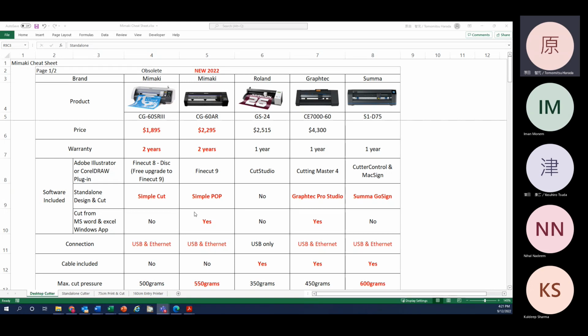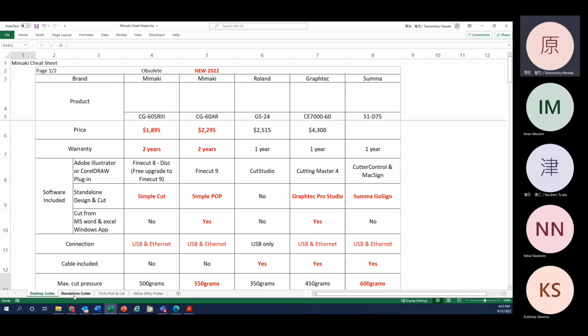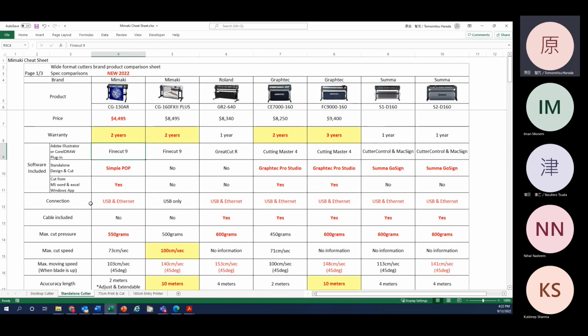I am now in a webinar regarding the product comparison between Mimaki and our competitive brands for 4 different market segments. The first one starts with our lowest end product, which is a desktop cutter. The second one is regarding standalone cutters, so cutters on a stand, also compared to the other brands.